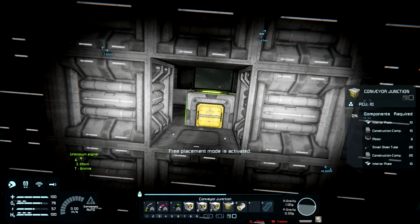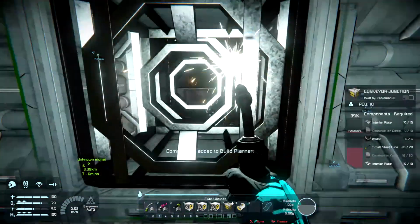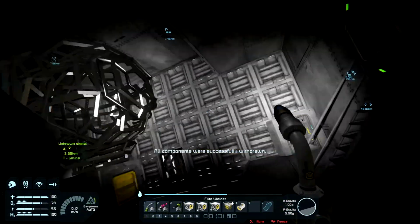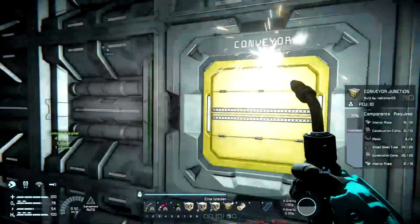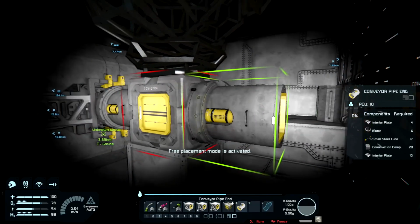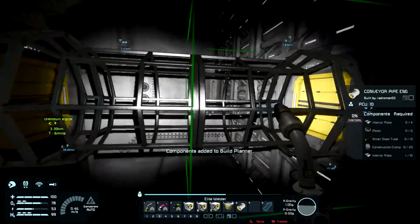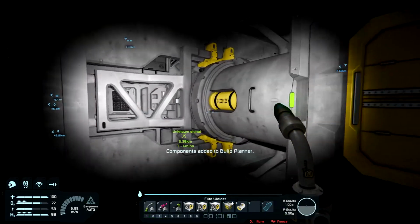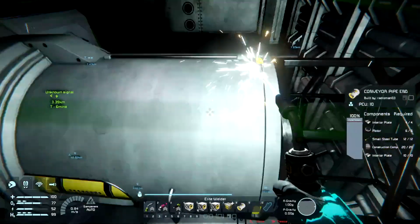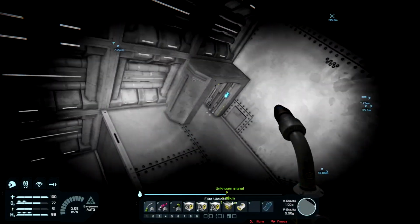Do we have conveyor still out? Yeah, we do. Number 7. Right there. Grab the parts for that right there. And we'll throw this in here. Okay, and then I want to put you right there, and I'm going to turn you around right there. I like these because they've got that extra little bit of added look to them. They look pretty nice. I like them. Do that right there, and now we're piping through the wall.